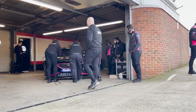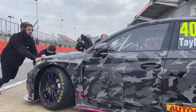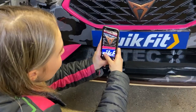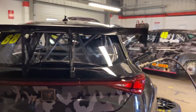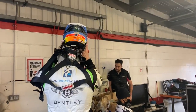So the first session was only a small 25 minute one and we only did a couple of laps in each car. The main reason for this is to do a systems check, make sure everything's working, as every single element of this car is brand new. So a couple of laps, back into the pits, then the mechanics get to work, double checking everything, speak to the drivers and gear up for the 10 a.m. session, which is happening right now.